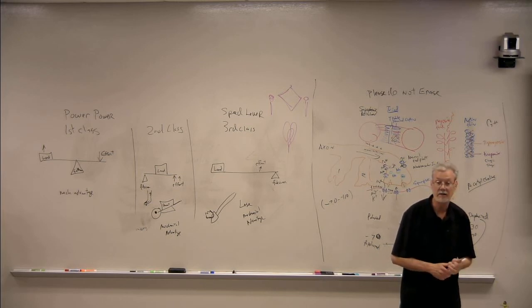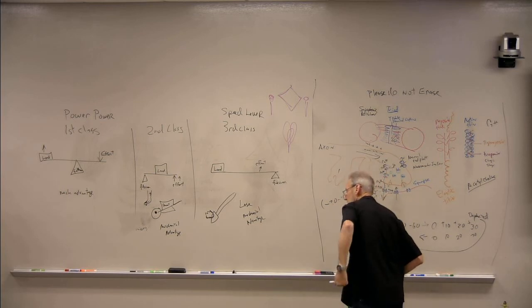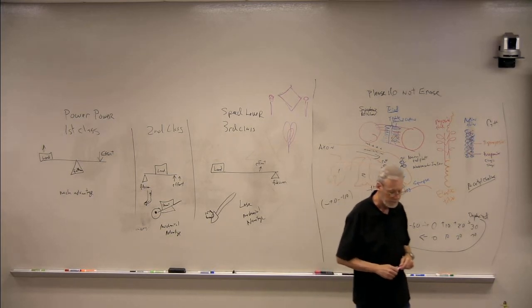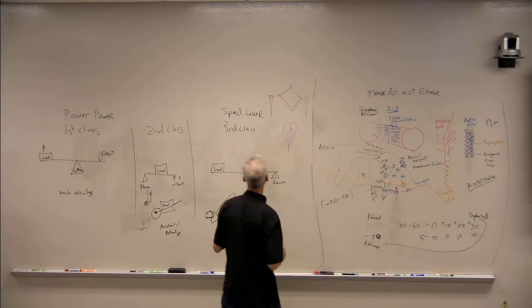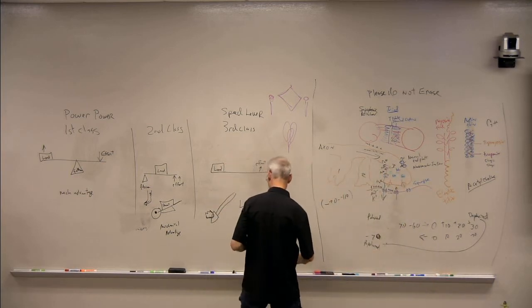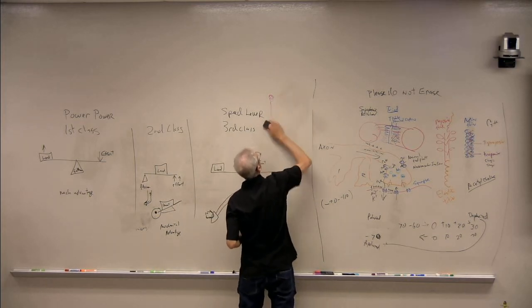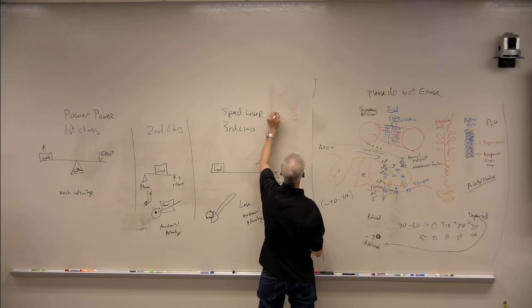Triceps brachii, right? Brachii meaning arm, triceps, three heads. That's your triceps allows you to do that. Yes? Triceps. Okay? Okay. Your rhomboid major. We talked about that. The rhomboids come across to the shoulder blades.